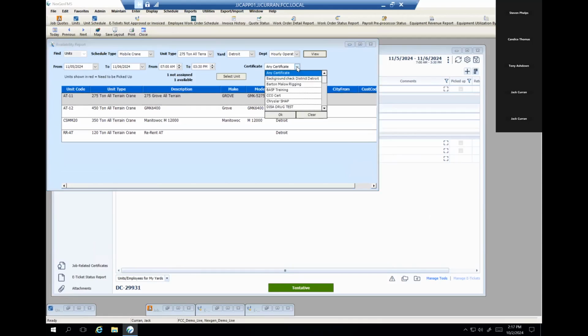Like I said before, too, it can also filter out by certification requirement, making sure that it's got the right inspections completed, things like that. If the 275 was already on a job, I could down rent my 450 or my 350. Select that unit.